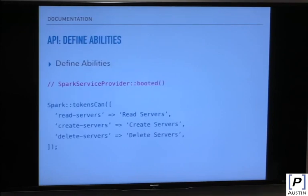So one of the things that your users can do when they sign up for your application is they can create tokens for themselves if the API is turned on to true. They can create tokens for themselves, which gives them the chance to access the backend, all the API routes with a specific token that then authenticates as themselves.